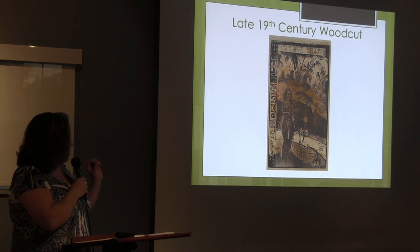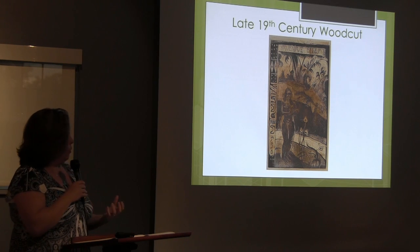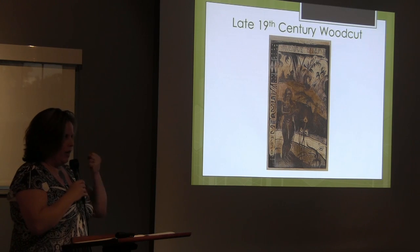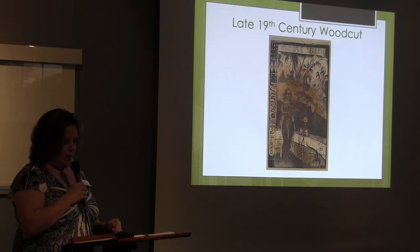And at the time, too, you can see that those who were working with the medium were trying to bring it back to its roots. So they were allowing you to see the wood grain, and they were bringing it up to the fore and letting it be really literally rough hewn.